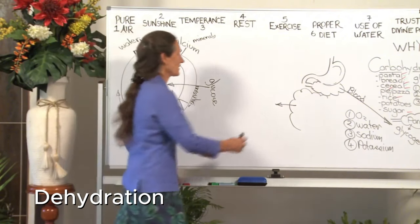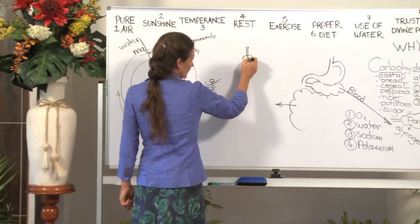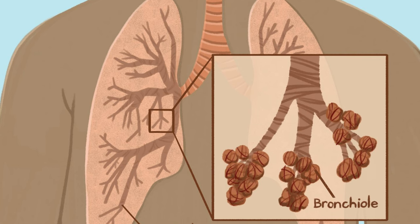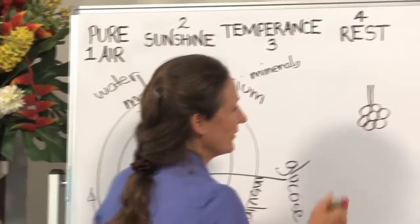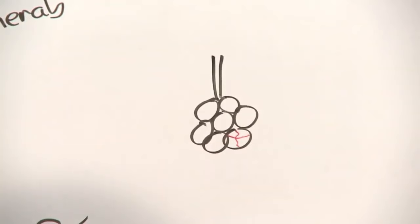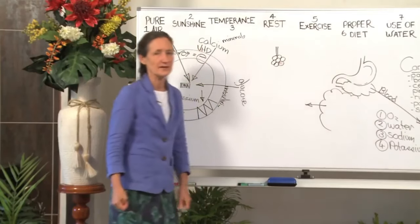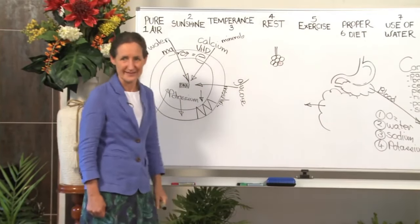Dehydration is also felt in the lungs. Here are the little bronchioles. At the end of each bronchial, there are alveoli, and they look like a little bunch of grapes. And that alveoli is where that gaseous exchange takes place. So when we breathe in, they fill up with oxygen. And over those little alveoli are a little capillary network. And what the blood does is it picks up the oxygen and drops the carbon dioxide, then we breathe it out. It's a fascinating system.